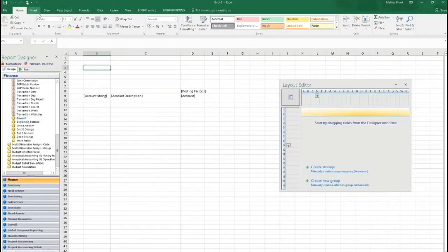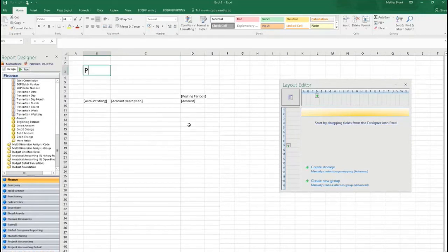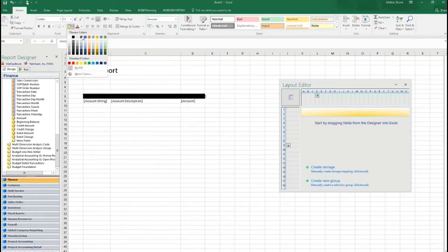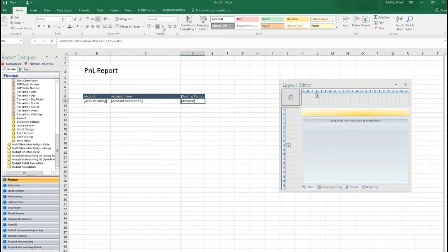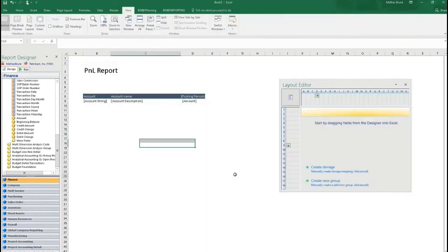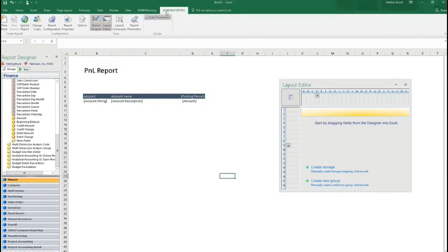I will spend just a few seconds, but I will give this template a heading saying this is my P&L report. I'm just going to make some titles or headings. Again, this is Excel. We'll make these, maybe just this blue with white text. This is an amount, so I will of course format it as an amount, and finally I will just remove the grid line.